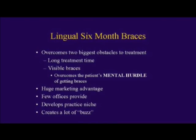But these are the same people that would have never come into your office, but you had a chance to get them into the office, get them excited about what you could do for them with Powerprox 6 Month Braces, and even if they decide not to go forward with lingual braces, many will often still do outside labial clear. Okay, it gets over that mental hurdle to get that patient into the office. So as such, this provides an enormous marketing advantage.